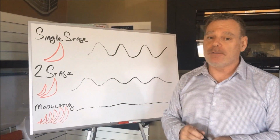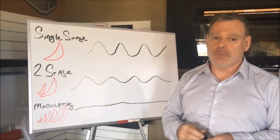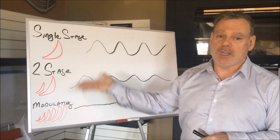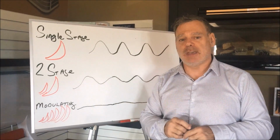When you're looking at buying a furnace, make sure that you take a clear look at all of those. Check out the prices, and what you'll find is that there's not a huge difference in terms of the cost of the product when you factor in the energy savings over time.